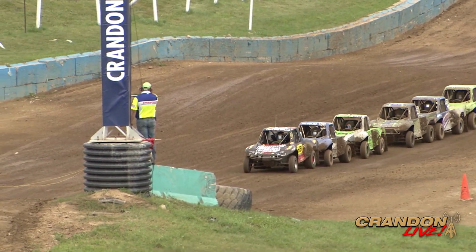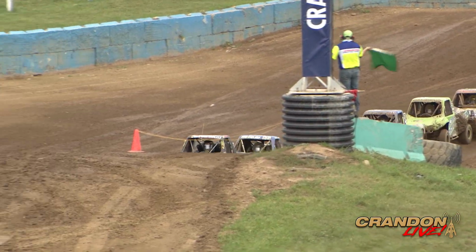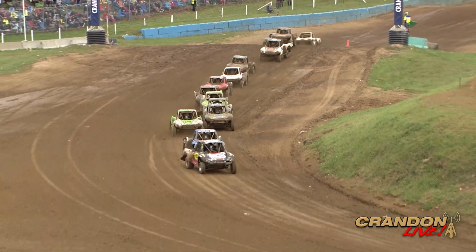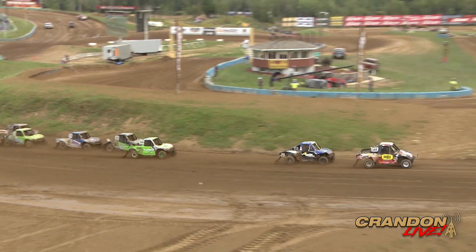All right, so we've got Johnny Holcher looking for the green flag here as we go racing. This is the second half of this Mod Kart race. We've got a three and a five, a couple laps remaining here.